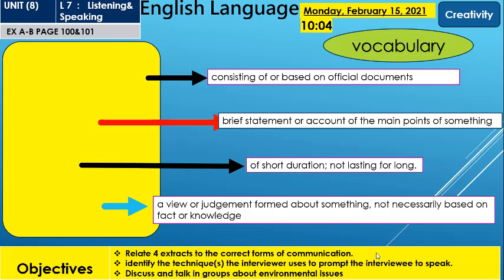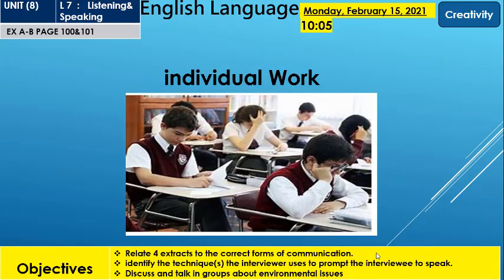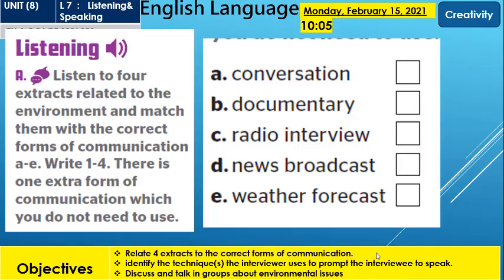So here we finish it with this video. Before starting the listening task, let's try to learn some terminology related to the task. Documentary, summary, brief, and opinion. Pause the video and learn the definitions. And now I want you to work individually. Pay attention.